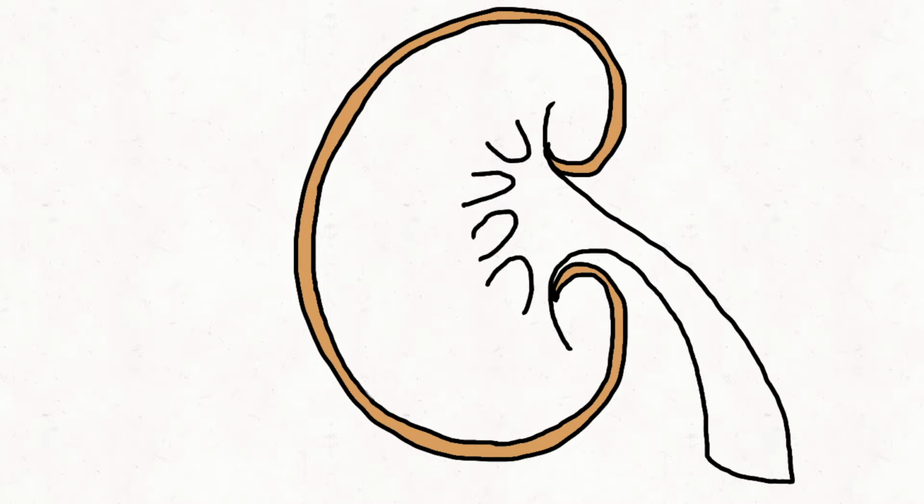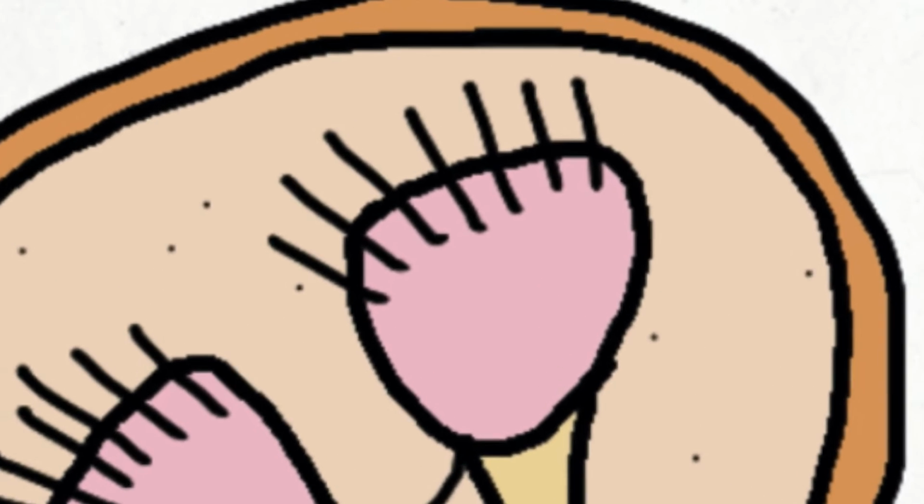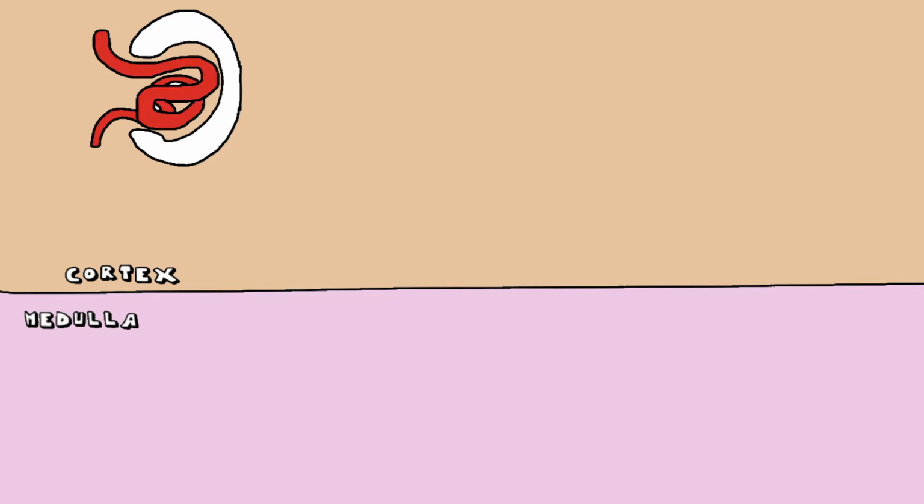To understand how diuretics work, we need to take a look at the kidney's functional unit, the nephron. The outer layer of the nephron is the cortex and the inner layer is the medulla. Oxygenated blood passes through the afferent and efferent arteriole. The arterioles form the glomerulus, which is encapsulated by the Bowman's capsule. Together, they form the renal corpuscle that filters the blood to form filtrate.